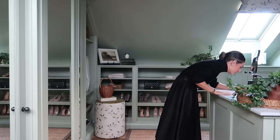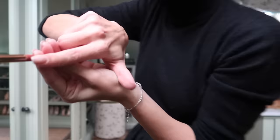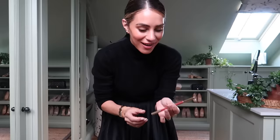Let me see if I can hide what it says and just show you the colour that I am wearing. Can you see that? Rose Thorn by Lydia Millen. So that is my most worn lip pencil, and I swear to God, this is the best colour ever. Rose Thorn, 110%, is like the one.